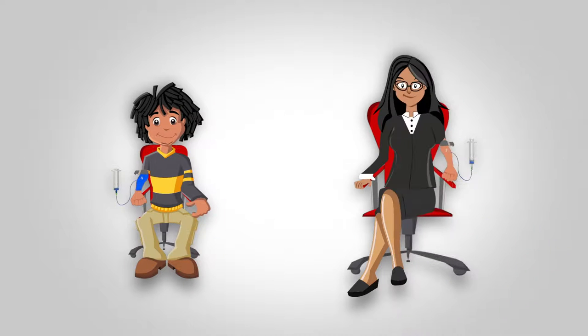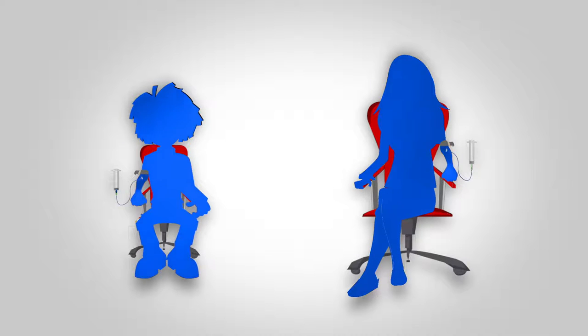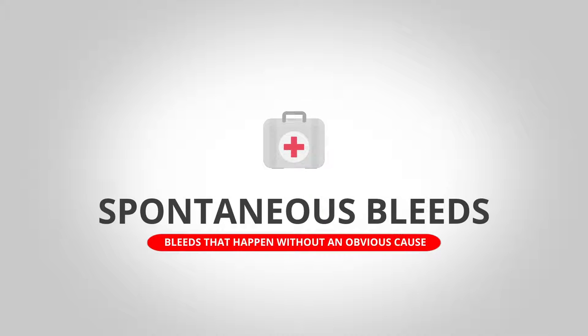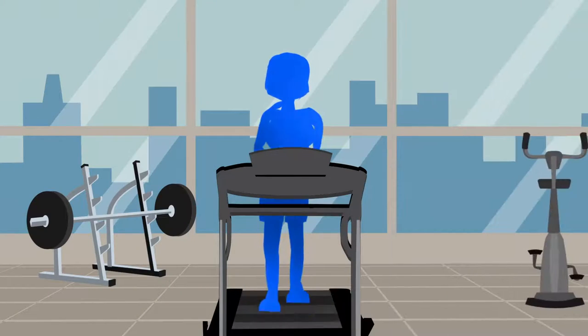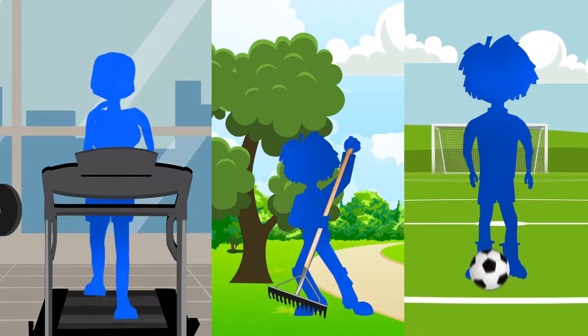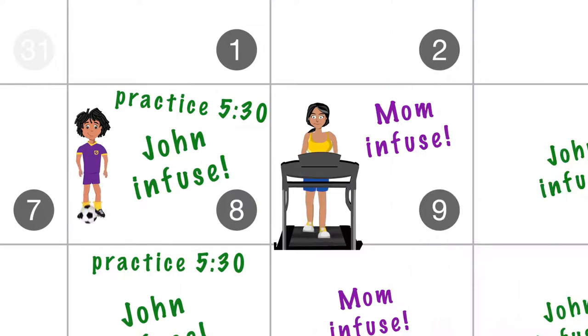It is important for Sophia and John to have clotting factor in their bodies at all times. This helps protect them against spontaneous bleeds. Spontaneous bleeds are bleeds that happen without an obvious cause. However, during physical activities, such as working out, heavy yard work, or playing sports, high levels of clotting factor are needed. You should perform high-level activities when factor levels are at their highest, just after infusing, to protect against bleeds.